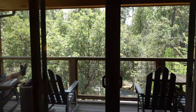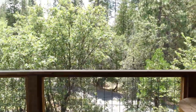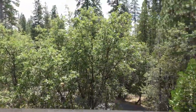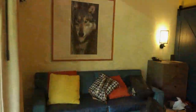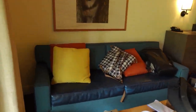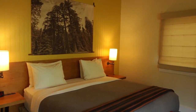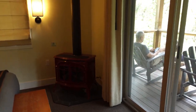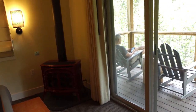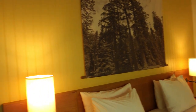So there's the deck. It's really nice, and you can see, I'll take you outside. You can see that we're kind of secluded here. You can hear some voices, but we're in this little forest. And this is the main room. It's got a sofa, a chest of drawers. It's got a nice king bed, and the window, the view there is to the other section of the forest. And it's got a wood burning stove, or maybe it's probably not. Oh, it is gas, okay. But obviously we won't be using that this trip because it's upwards of like upper 90s. So we won't be using that.